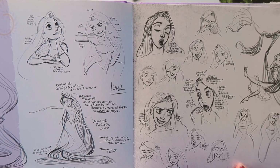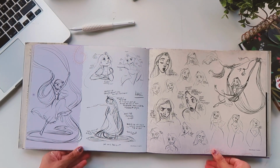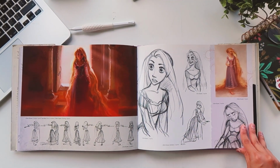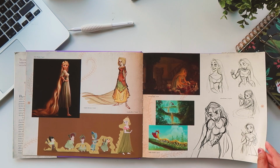The other thing I really like about this book is that Tangled, if you guys didn't know, went through so many different iterations before we got the version that we see on screen now. I remember reading that at one point, Rapunzel was supposed to turn into a squirrel, and there were supposed to be kids from New York who get transported into a fairy tale world, very similar to Enchanted actually.